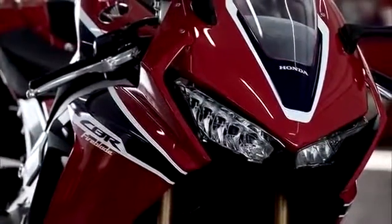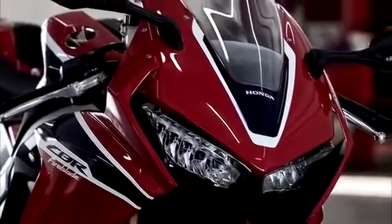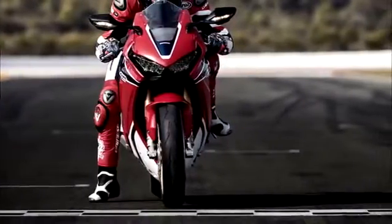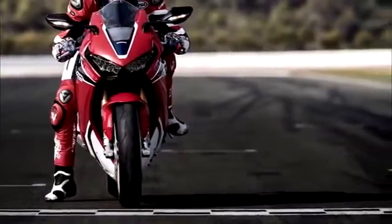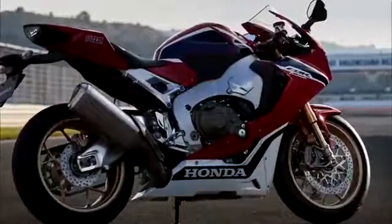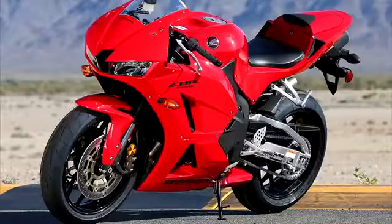The Fireblade is lighter, more aerodynamic, and more powerful than ever before. Before we discuss specs, let's look at the aesthetics of this bike. I'm going to say that Honda absolutely slammed this one out of the park. This bike is absolutely beautiful. It kind of resembles the CBR1000RR, but looks even better in my opinion.